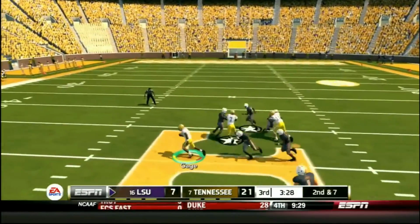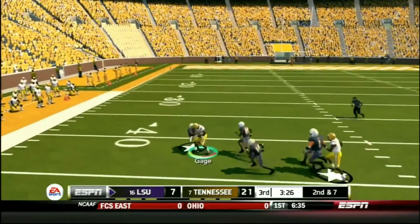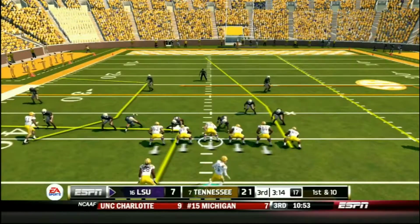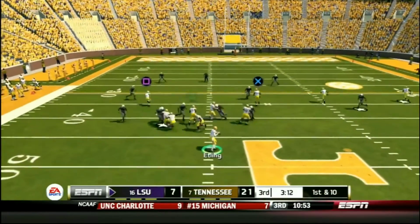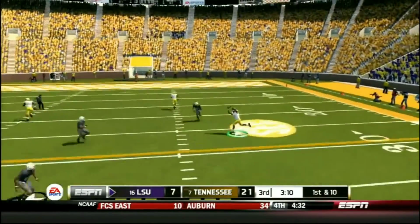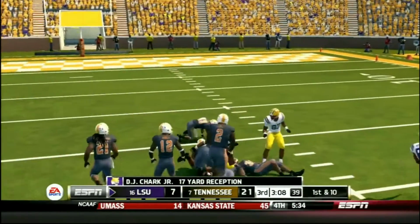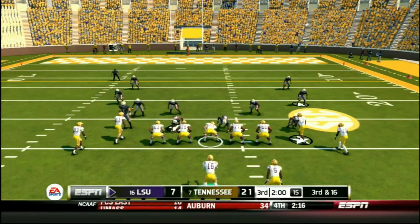Throws it over to Russell Gage. Trying to make something happen with his feet. Gets to the outside for a gain of 25. He goes down at about the 40-yard line. Danny Etling back to pass, looking. Throws it. DJ Chark makes the grab for a gain of 17. And now 3rd down and 16.